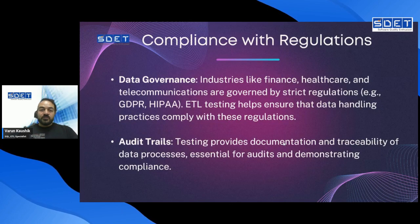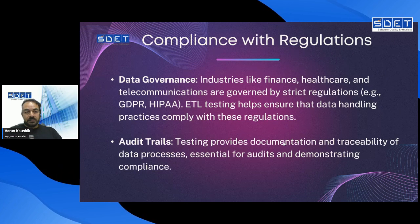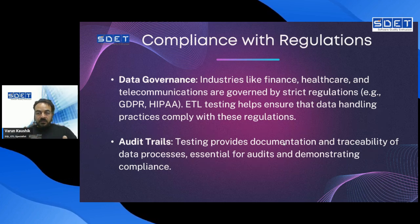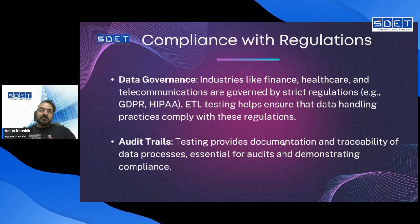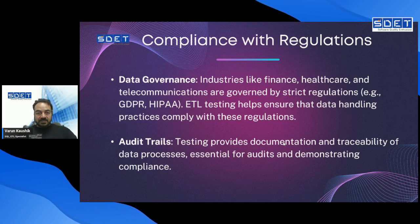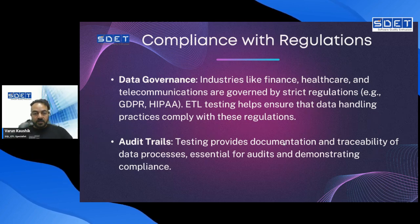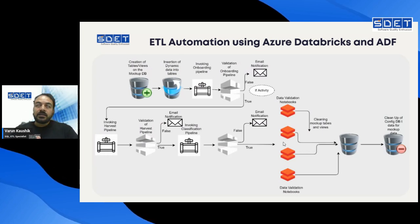On data governance, there are financial and healthcare firms that have very strict regulations like HIPAA and GDPR. ETL testing basically helps adhere to and meet these regulations. All the data flowing through your hands, you have tested that data. It builds trust for a business that our data is correct and compliant, and this data we can trust and make use of to make our business decisions.